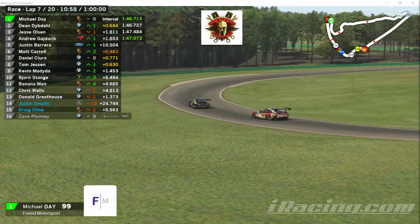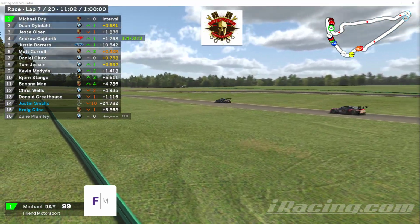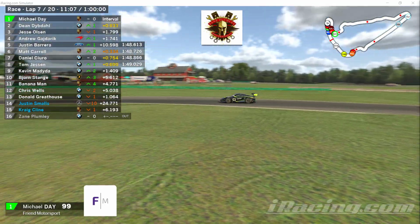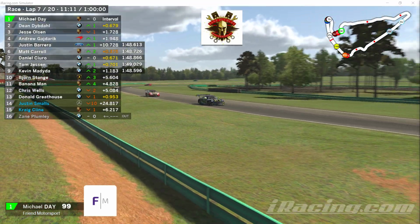As Michael went just a little too deep into that corner, and now Dean was able to close up the gap ever so slightly, not too much. But Jesse is now 1.5 back. So maybe Jesse is saving some tires and some time toward the end.